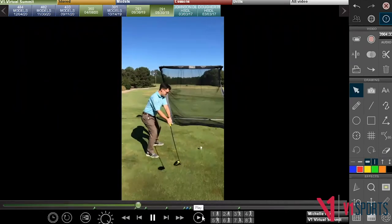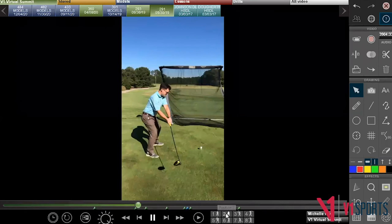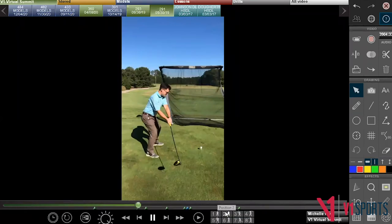But I probably think position 2 is a little further along than what the system has chosen. So all I do is I drag the golfer to that position, click and hold on position 2, and it says new point set, right?